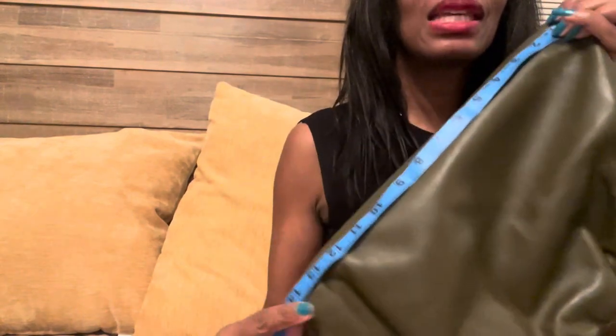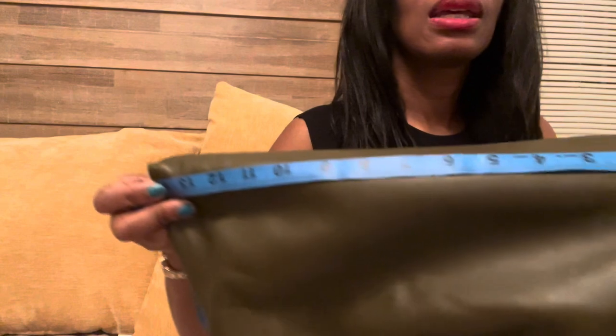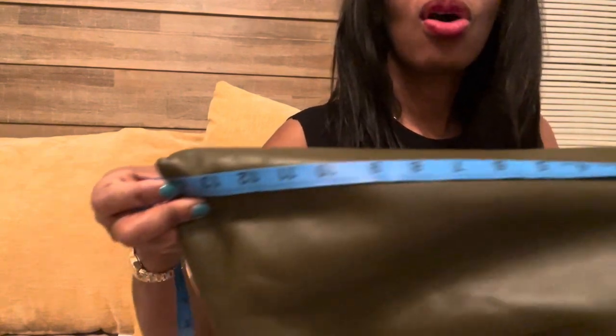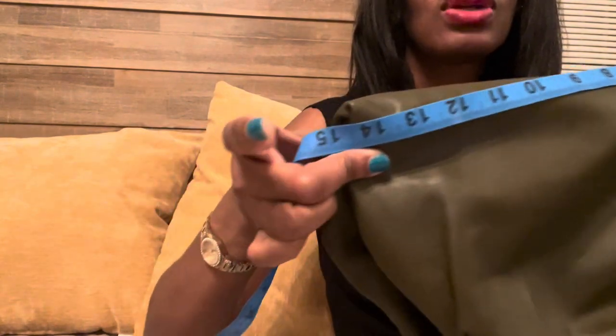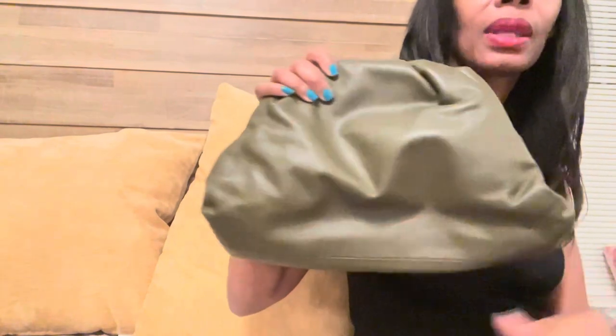So yeah, guys, this is the bigger version. This is the biggest one you can get. It's not the teen. It's not the mini. If we go all the way from here to here, we're looking at about 14 and a half inches for the length of this beautiful bag here, okay?